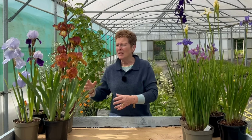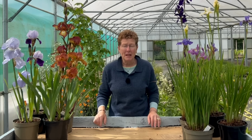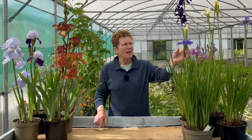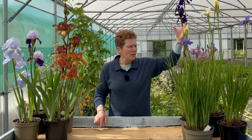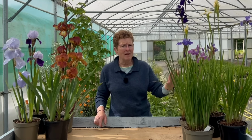I have to say that although the bearded irises are big and bold and they have these amazing colours and the range, oh my goodness me, there are so many different colours out there, they are not actually my favourites. I prefer the slightly smaller, slightly more elegant, longer stemmed, smaller flowers, but lovely, and with this dark green leaf which stays looking good, as the Siberian iris does.